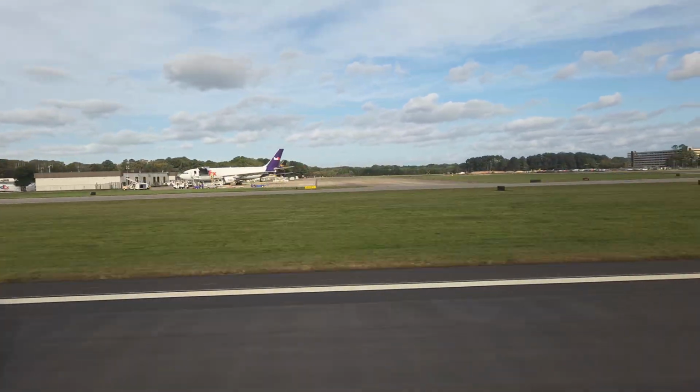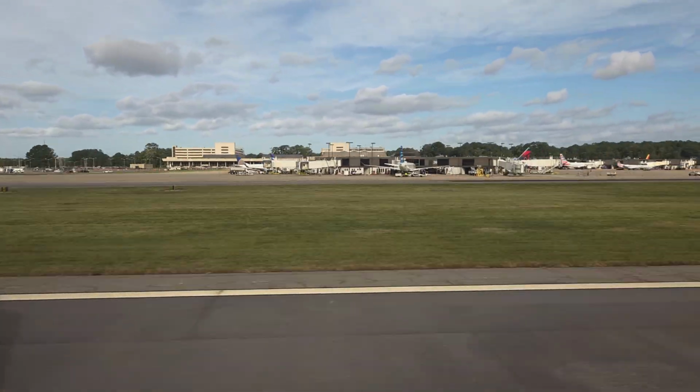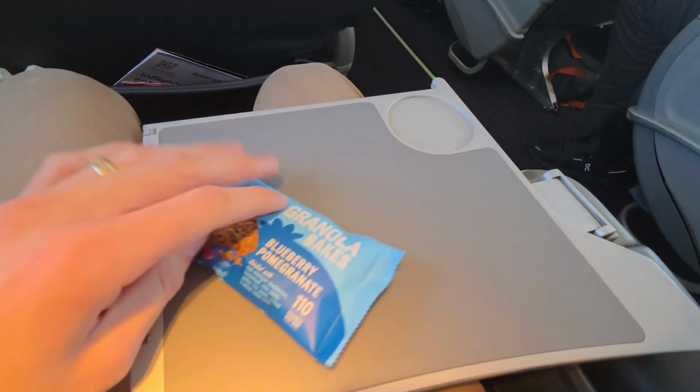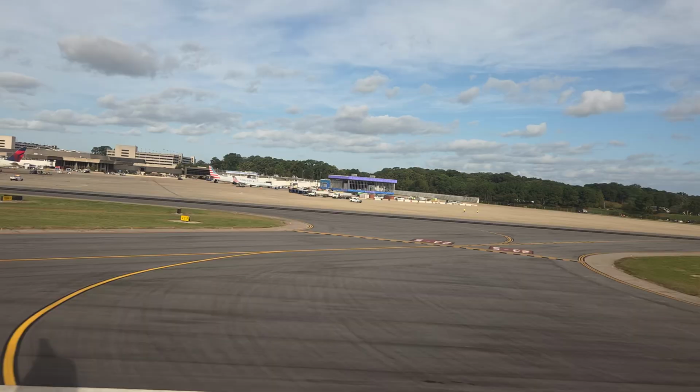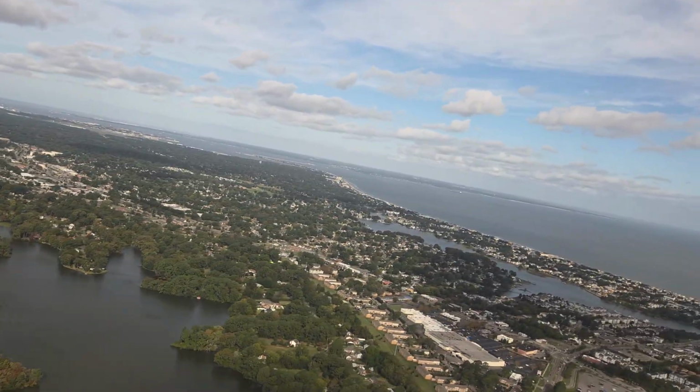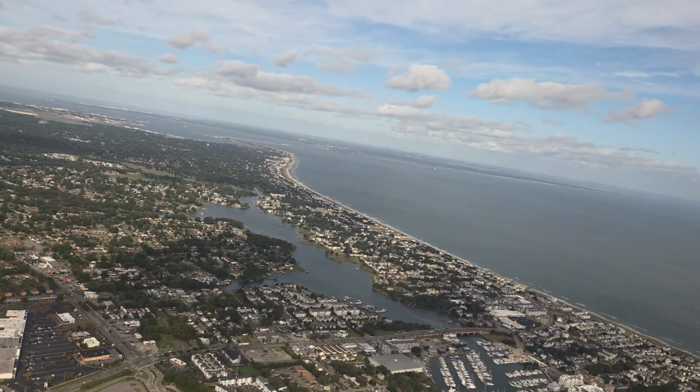Shortly after takeoff, the flight attendant came with a selection of snacks. Because this flight was pretty short at about an hour and a half, there was no full meal service. This didn't seem out of place, and a snack and a selection of alcoholic and non-alcoholic drinks seemed perfect given the length of the flight.